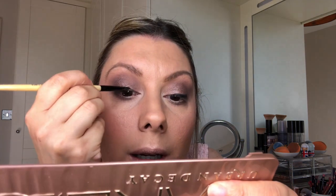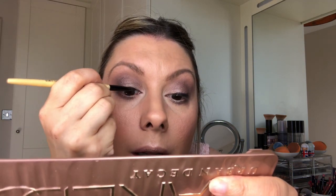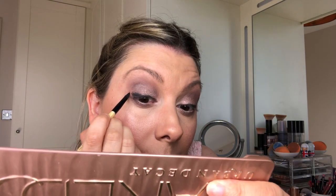I love these because they are so pliable. Okay, so now I can see what I've done, right? So now, again, with me, it's all about getting the product on. Get the product on, and then this is where the smoky part starts.